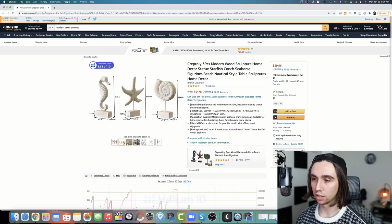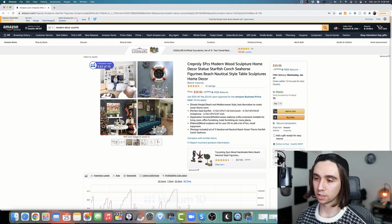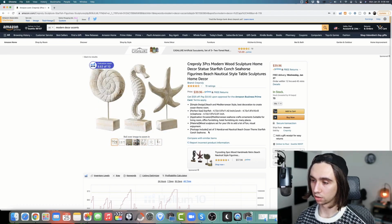Their photography is good. They have lifestyles. They have some white backgrounds. I don't think there's anything wrong there. This is really short, right? This is kind of like bare minimum for the bullet points. These could be huge paragraphs. Like this could take up this whole section here.